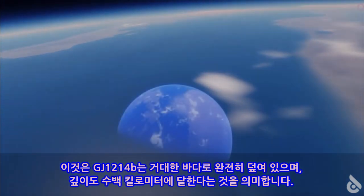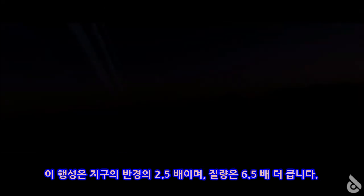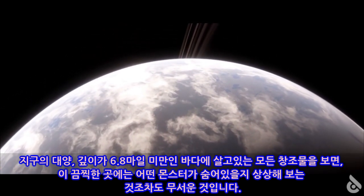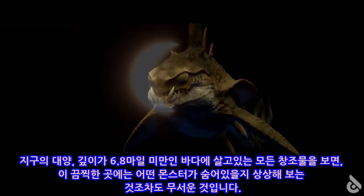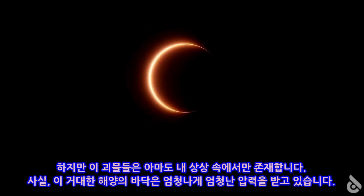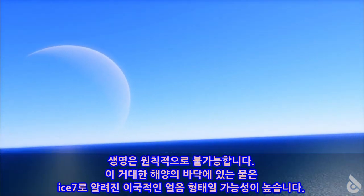The planet is 2.5 times the Earth's radius and approximately 6.5 times larger by mass. If you look at all those creations that live in our Earth's oceans, which is less than 6.8 miles in depth, it's scary even to imagine what monsters could hide in this terrible place. But most likely these monsters exist there only in my imagination. In fact, the bottom of this huge ocean is under such incredible pressures that life there is, in principle, impossible.